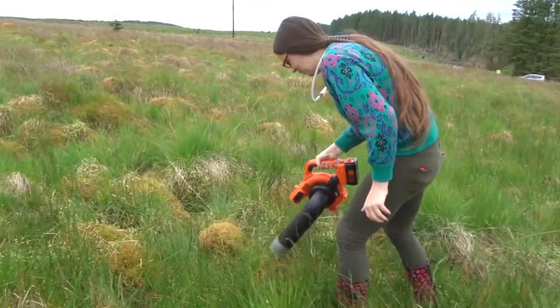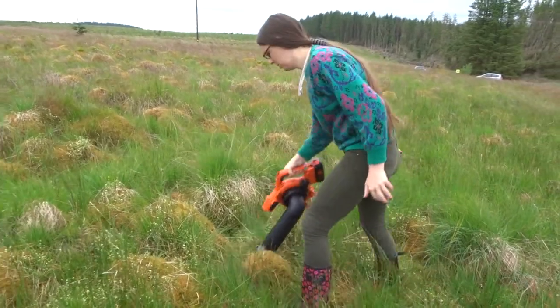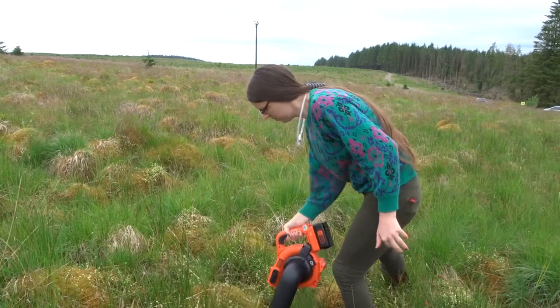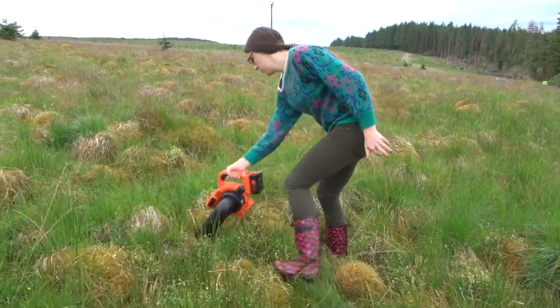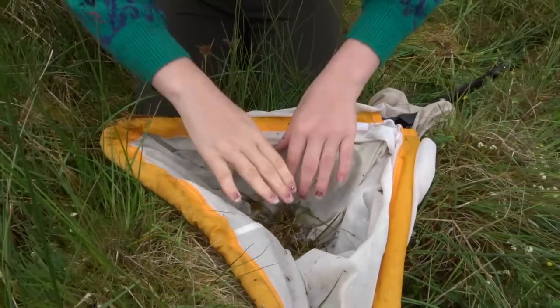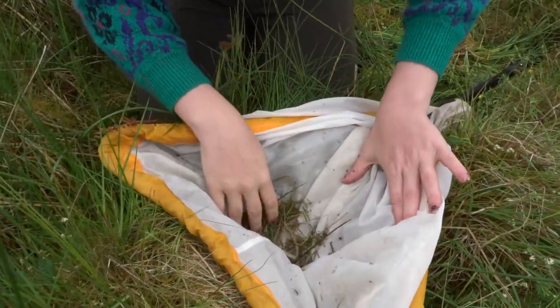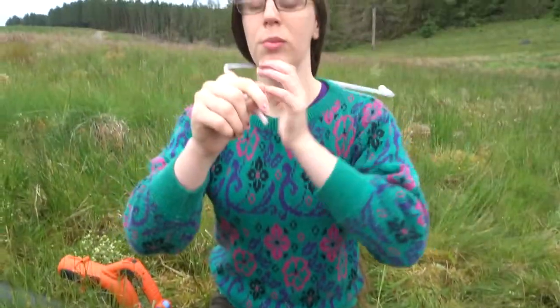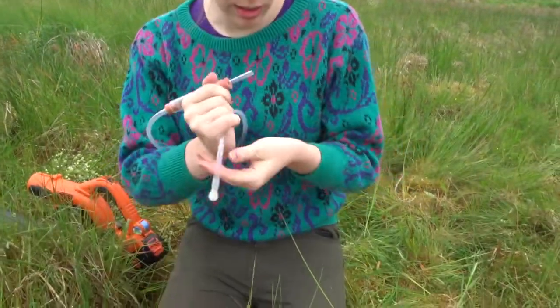Danny was using a very similar vacuum sampler, but this one was battery powered. What I'm going to do now is sort through the sphagnum moss and the general vegetation, and then anything I want to collect, I'm going to use this, which is a pooter, to suck them up, examine them, and then if I want them, they will go into the specimen tube.